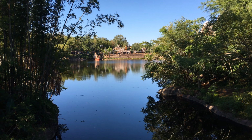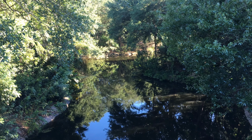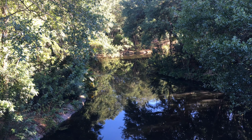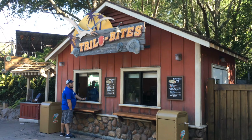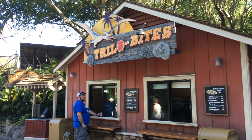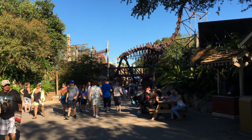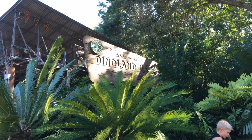There's another shot of the Rivers of Light Arena across the waterway again. And there's the other side of the bridge, and the waterway just kind of bends around the corner there. Now this particular building here actually used to serve McDonald's French fries, but now it's just basically some bites to eat and different snack food items and things like that.